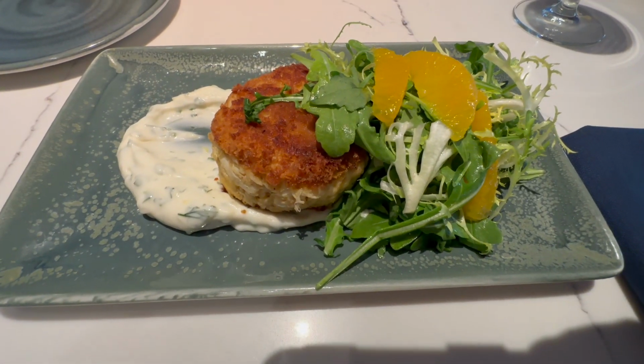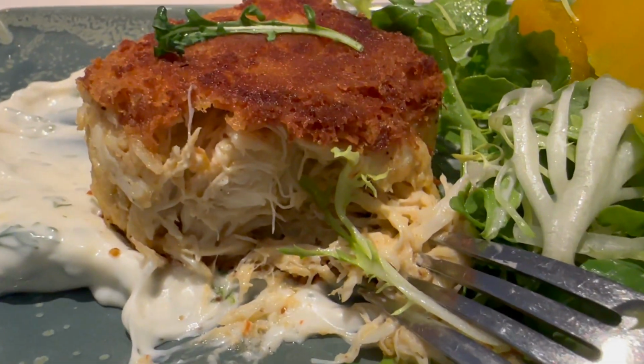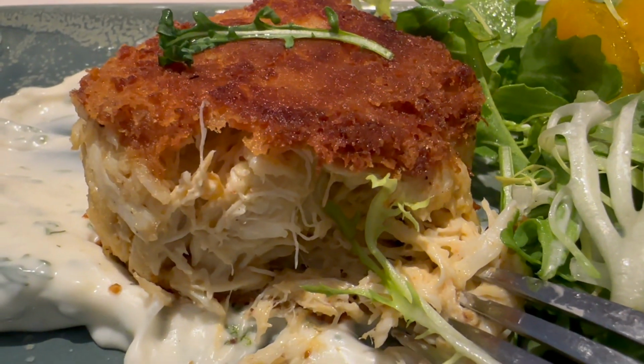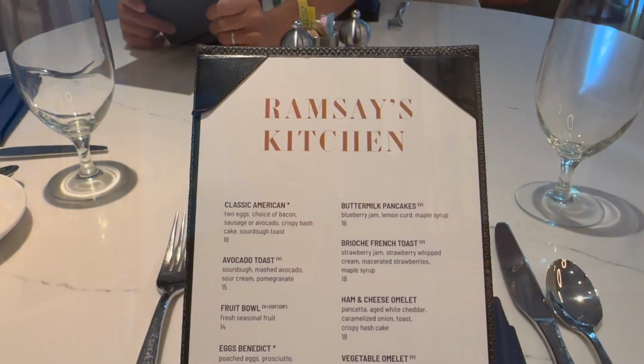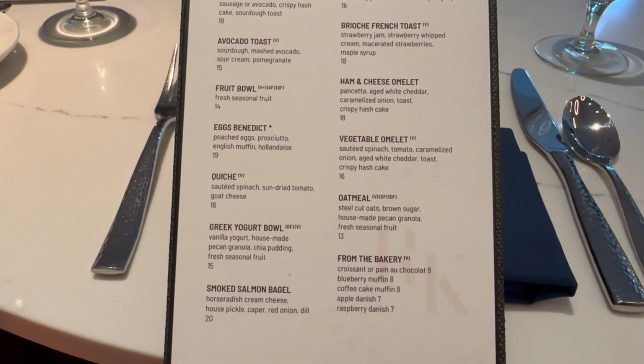And then lastly, last but not least, and in fact it was really the best, and that was the crab cake. I thought it was fresh, very flavorful. Tartar sauce was great.